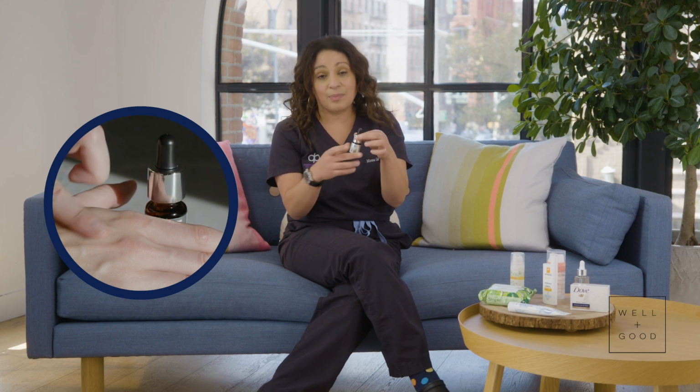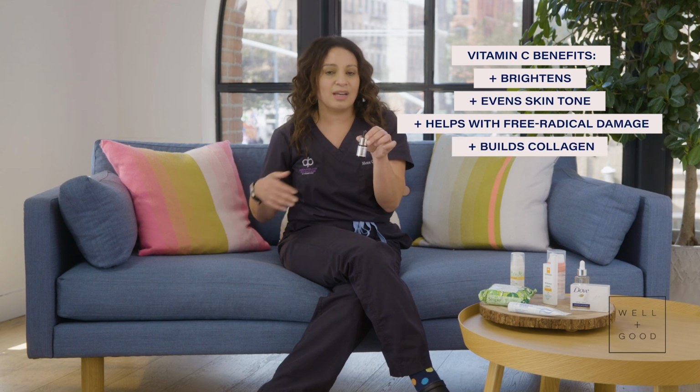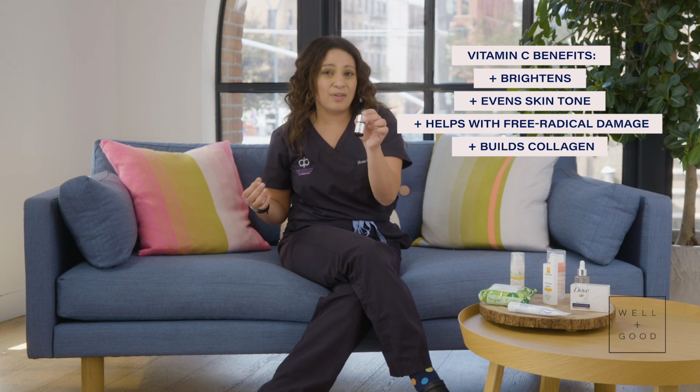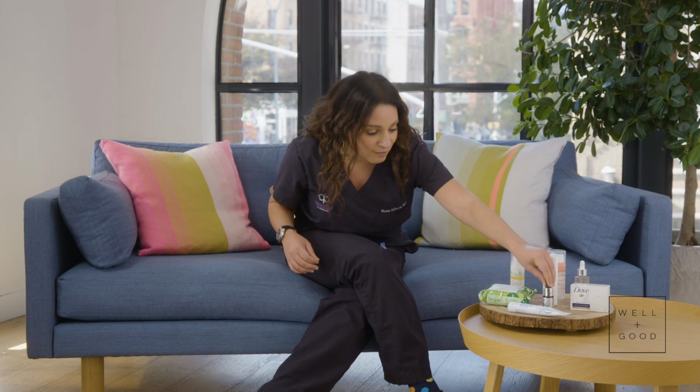Vitamin C, as far as I'm concerned, is like a hero product in dermatology because it brightens the skin, it evens out skin tone, it helps free radical damage, and helps to build collagen. Everybody needs to have one of these. It's like the LBD of skincare. My very, very favorite.